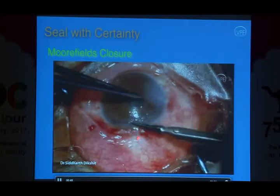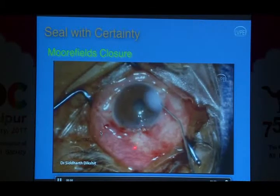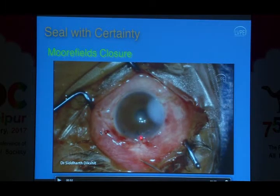Now, what is different from other techniques of closure here is that the direction of pull on the conjunctiva is downwards. So it not only opposes the conjunctiva, it also prevents it from retracting backwards and upwards, because the strength is derived from the cornea, which is the strongest thing that you can anchor the suture to. And in my experience, it gives a very, very good closure, a perfect closure.